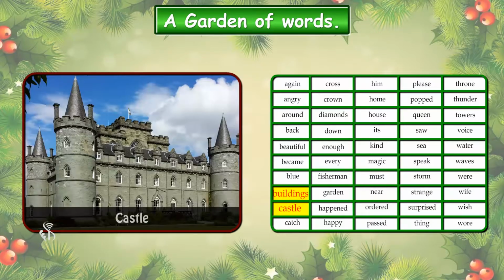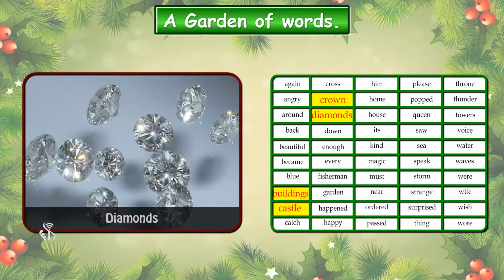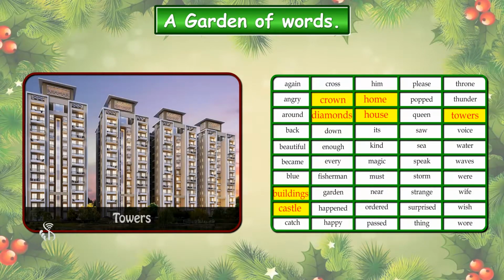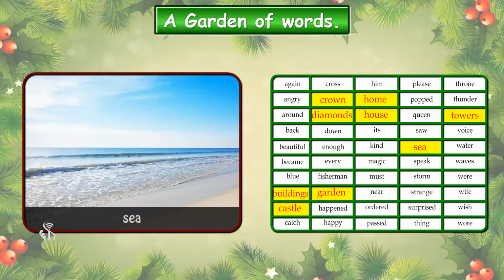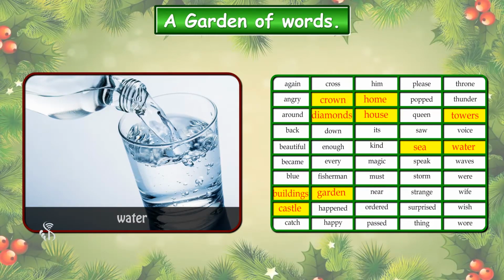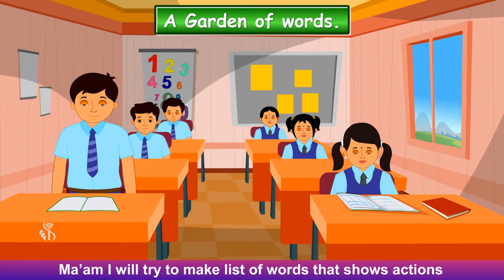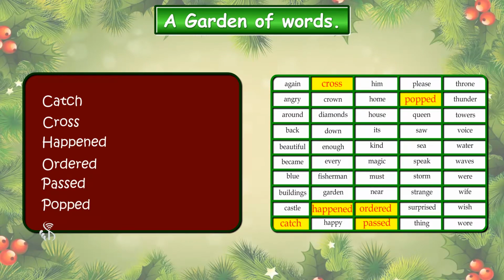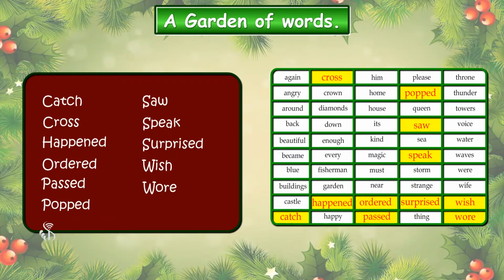Building, castle, crown, diamonds, home, house, towers, garden, sea, water, waves. Ma'am, I will try to make a list of words that show actions. Catch, cross, happened, ordered, past, popped, saw, speak, surprised, wish, wore.